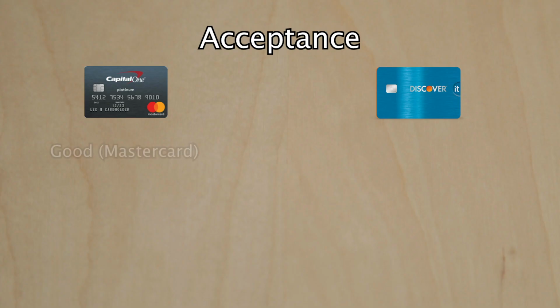Now let's look at acceptance. There's a bit more to talk about for this category. The Capital One Platinum acceptance is very good. It's a MasterCard, so it'll be accepted everywhere in the US and overseas. Visa and MasterCard are the two highest acceptance card networks, so you're going to have no problem with that.